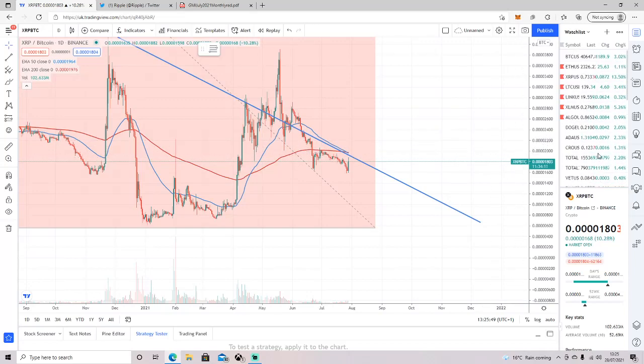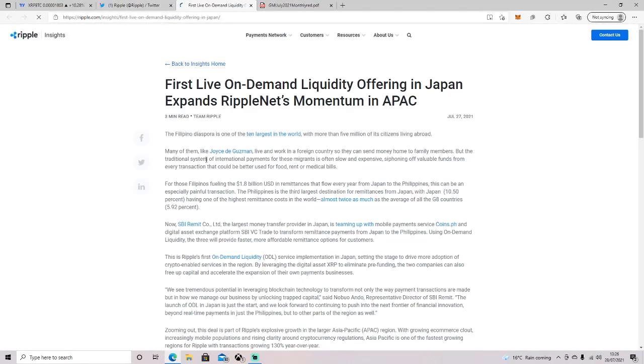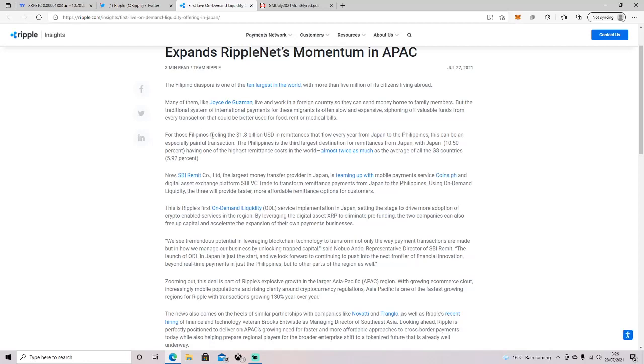So why do I think we've moved today with the XRP price? I think it's probably to do with the announcement of the on-demand liquidity corridor between Japan and the Philippines. Let's have a quick look at the article. I do talk about this on TikTok. So the Filipinos are using $1.8 billion in remittances that flow from Japan to the Philippines every year.